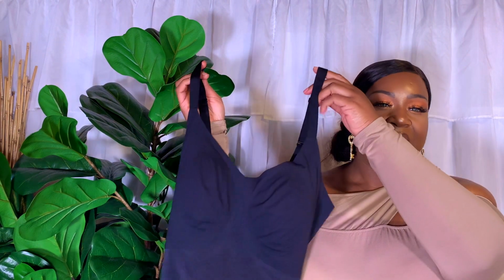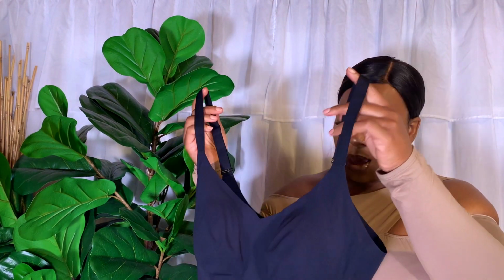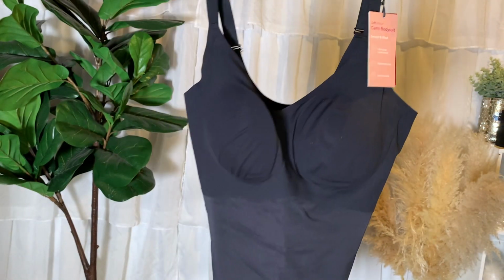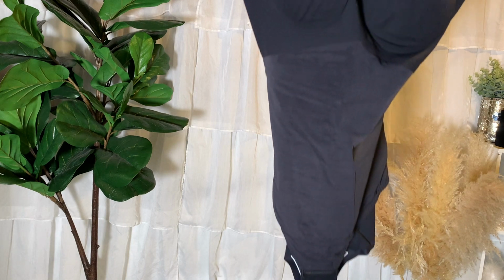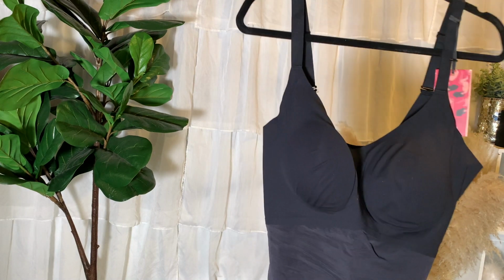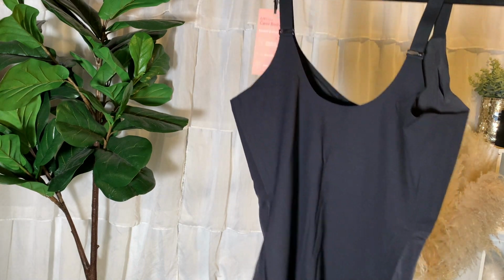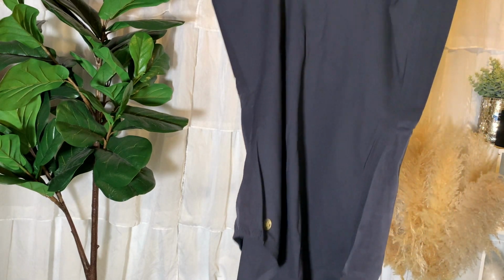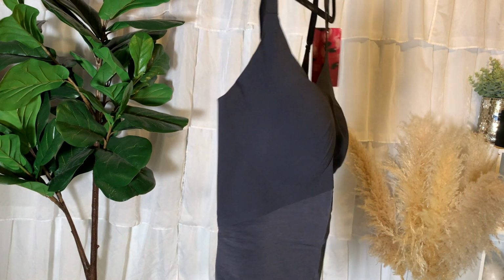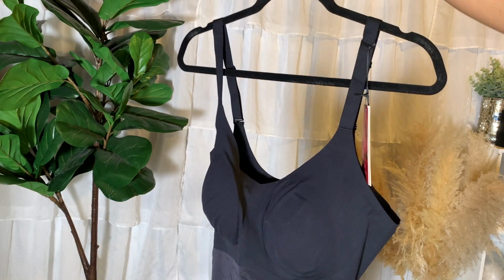So next we have the Shapewear Cami bodysuit. I'm going to be trying everything on for you guys. So this one is also padded. It's lightly padded. It has the flexible boning on the side, just where the bra section is at. And it's only one bone on each side. This one also has adjustable straps. And then I'm going to turn this inside out so you guys can see what I'm referring to when I show you the next part.